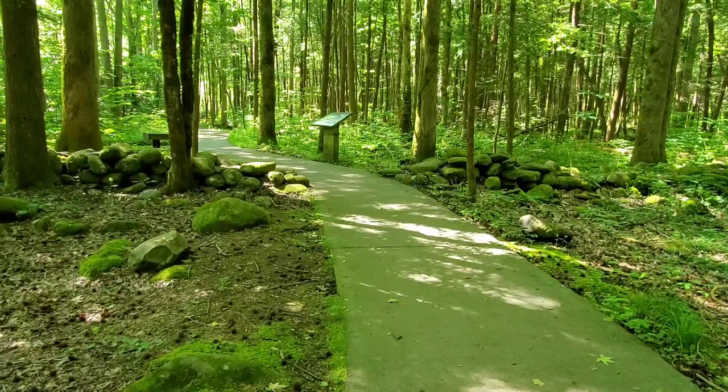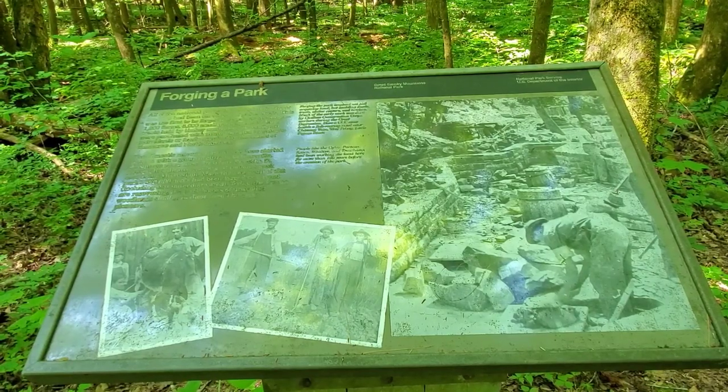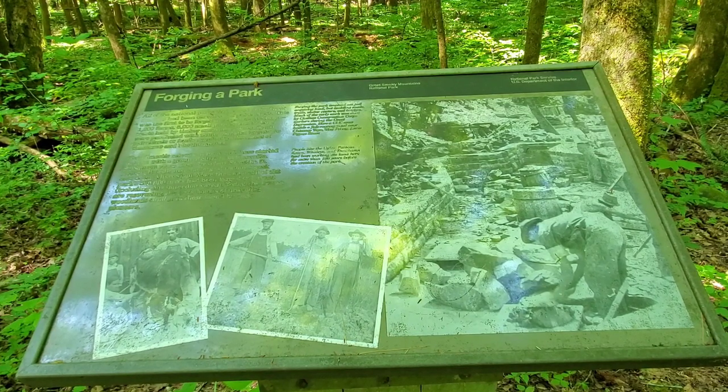You can see an old farm retaining wall. And the path goes right through the old wall. A lot of history out here. This little walkside placard says, Forging a Park. Pretty much talks about the folks that once used to call this home. And also, of course, the folks that shaped the Great Smoky Mountains National Park.